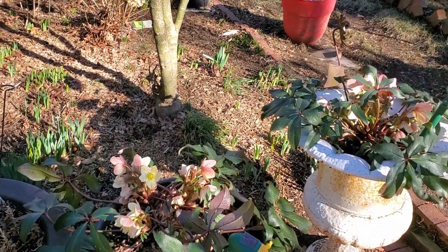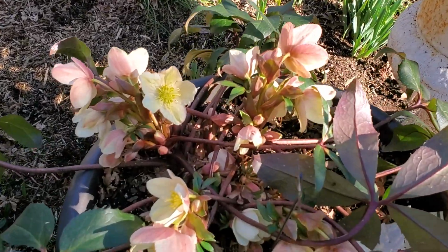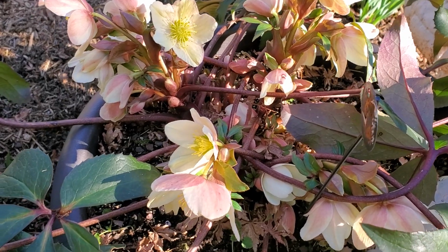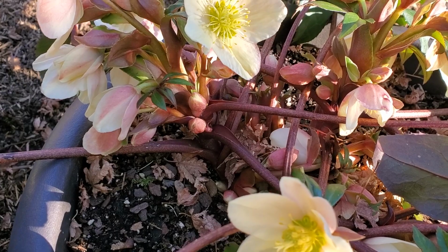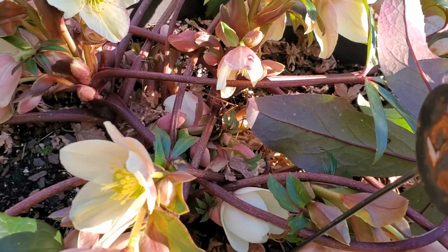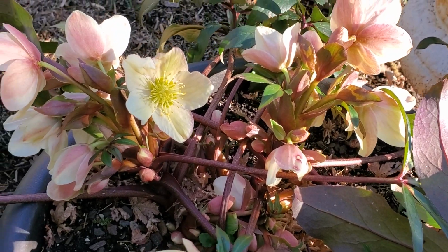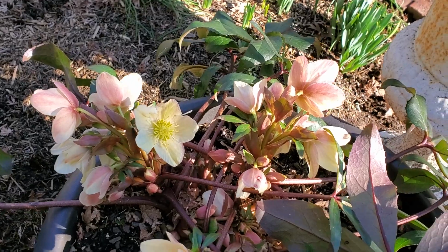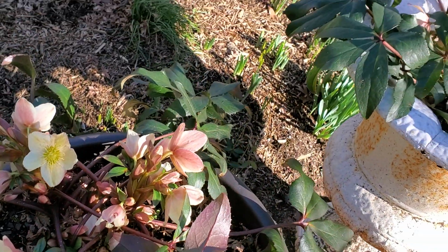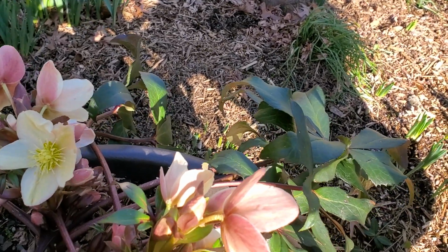But I had to come out here and show you these beautiful hellebores. Can you see how many buds are down in this pot? Look, there's so many buds that you can't see the stems. And what a beautiful bloom. The back has the pinks on it, and then the center are yellow. Absolutely gorgeous.